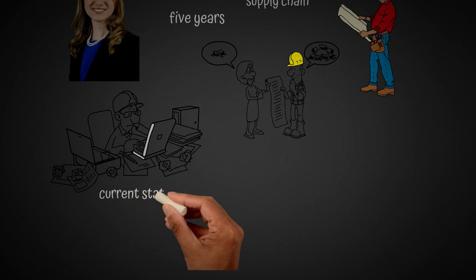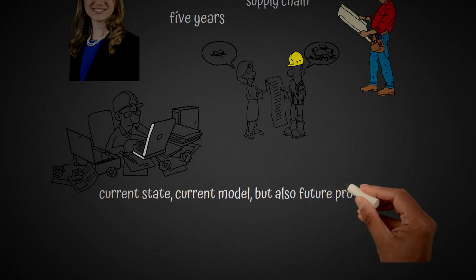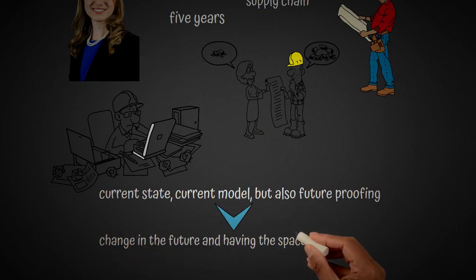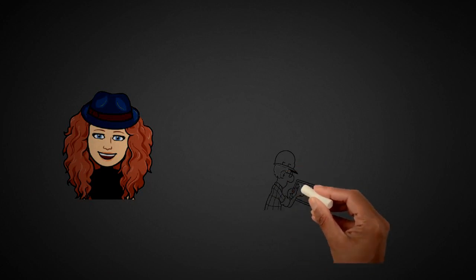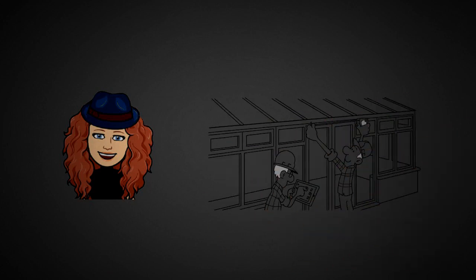So I think it's important to look at both current state, current model, but also future proofing and thinking about what might change in the future and having the space that's flexible enough to accommodate those changes as well. Okay, we have a comment. He says his issue is with cleaning of HD products in receiving or storage area under negative pressure. In this scenario, you contaminate your room if not done in a containment hood. Yeah, sure. So great comment there.